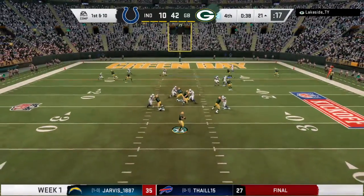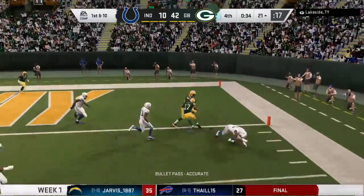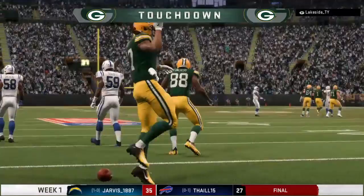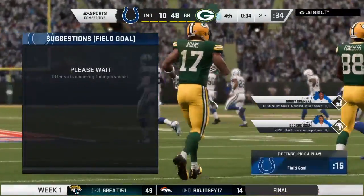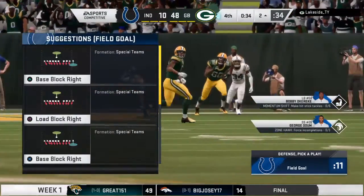That one looks like he'll throw here. This is caught. And they're going to score again. Yet another touchdown as they just add to their totals. A nice throw there by the second-year quarterback.